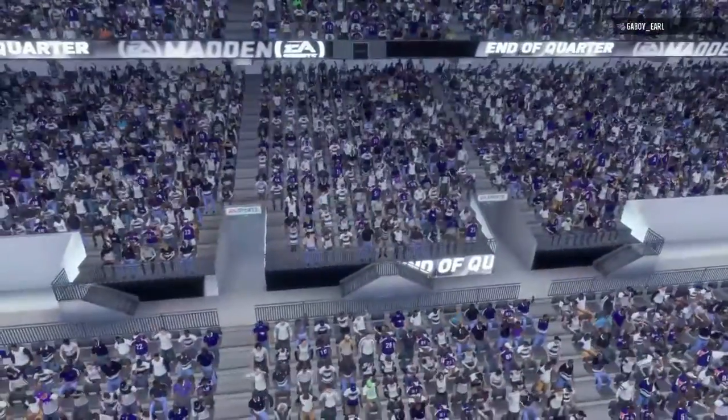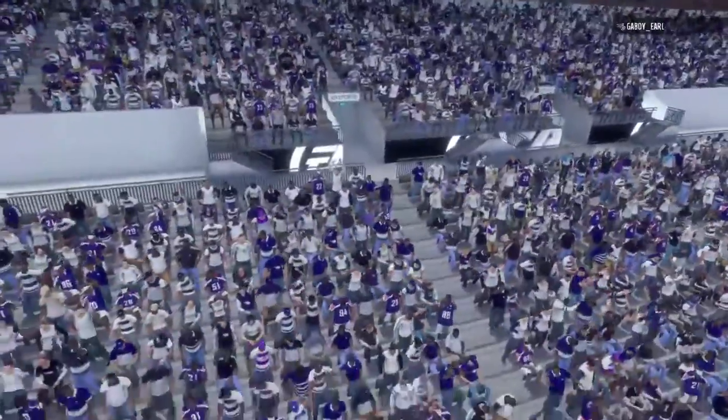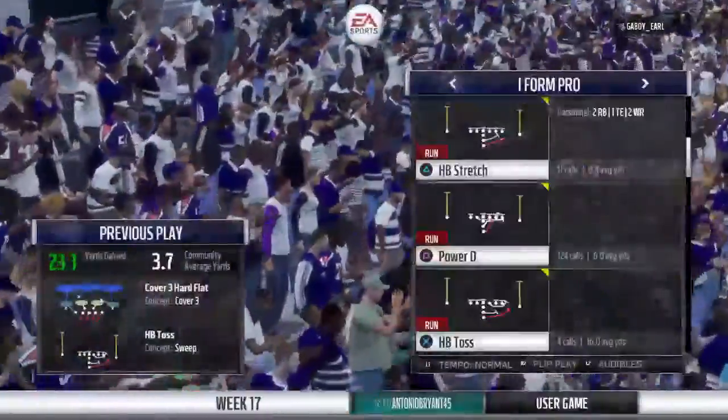Welcome back now here in London. As we've got the final quarter upon us, we get ready to start the fourth.